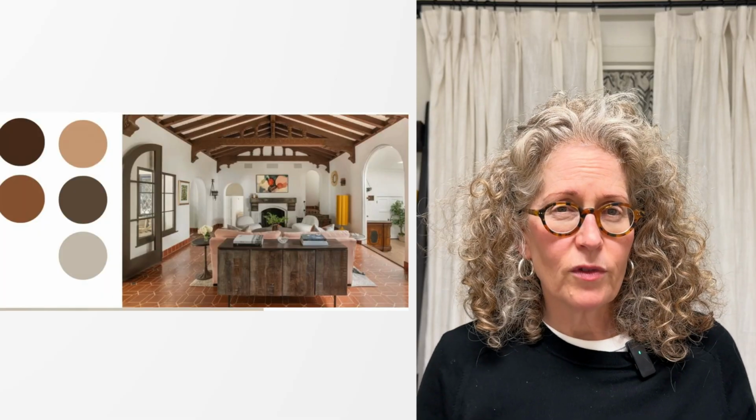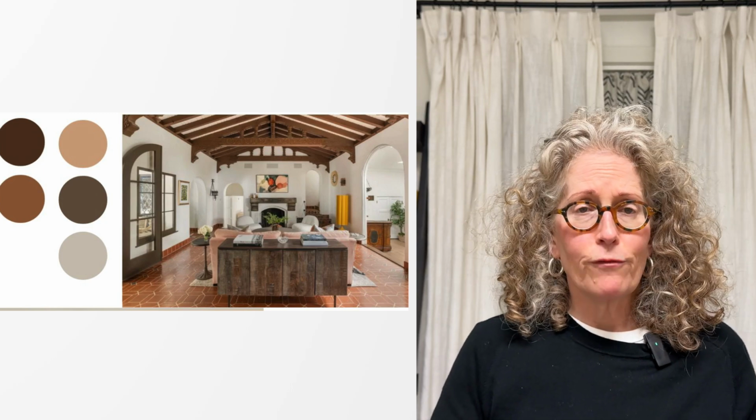Does the color scheme need to include the floor? Yes, it does. Many color schemes are more than just 3 colors. They're 4, 5, and 6. But your floor and anything fixed in the room, let's say you have a brick fireplace, needs to be part of your color palette, because if you don't consider it, sometimes it can clash. So you definitely want to factor in the fixed elements into your color scheme.